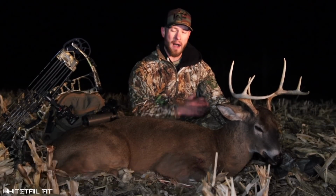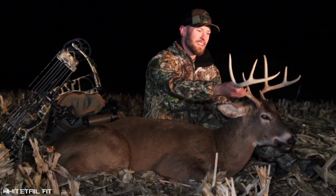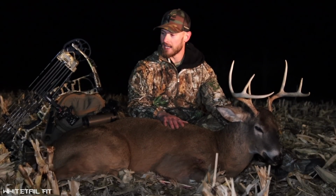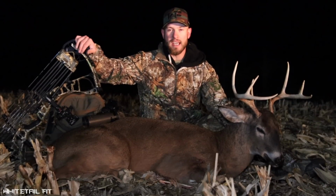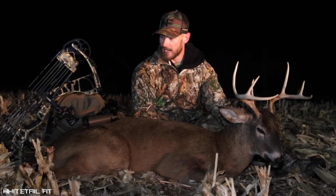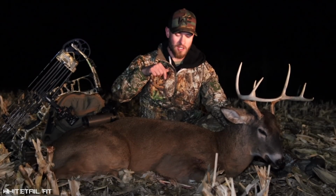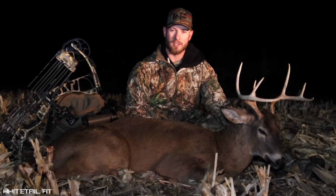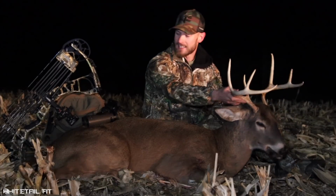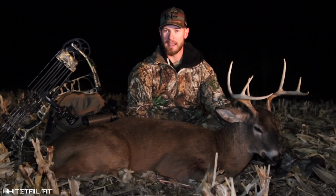So they were piled up in that draw, and this guy came through, gave me a shot at 15 yards. He was quartering to a little bit, and I knew that I was shooting a fixed blade broadhead. I shot him with a Slick Trick Standard and put this new Ventum 30 from Hoyt to work, and it blew through the shoulder, clean pass through, and stuck in the ground on the backside. So I gotta say, I'm pretty impressed with this bow. It's a shooter, and man, it packs a punch.